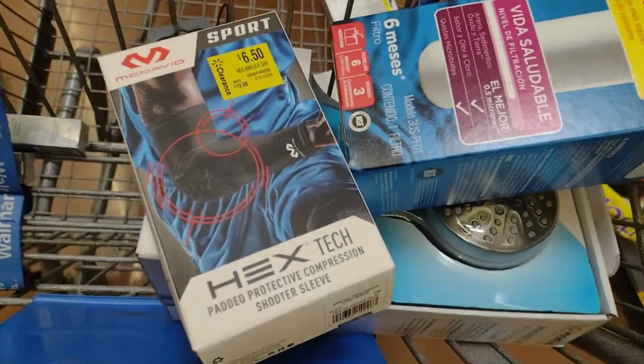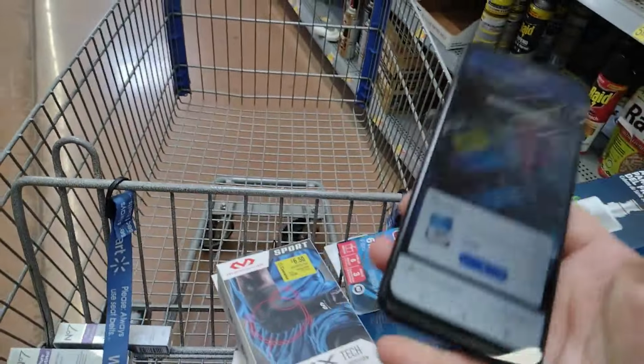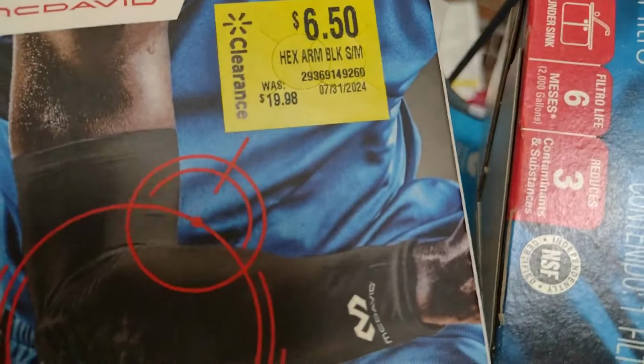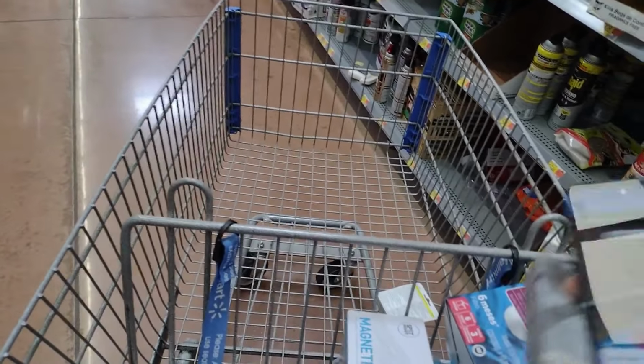We've already looked at these in other videos. You've seen them. I'm not going to do those. I am going to scan it with my Scan and Go. $6.50. They go for $20+. Let's look at these.